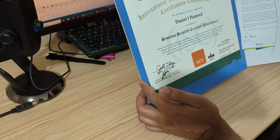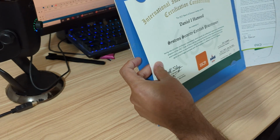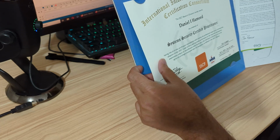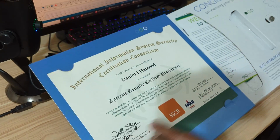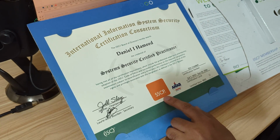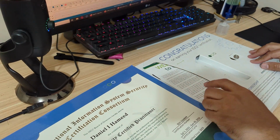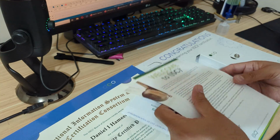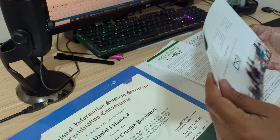So nice. It has a cool feeling to it, like special card-like paper. Now this one is just normal. This one is embossed. Let's see what else we have in here. Some welcome to ISC2 people booklet.